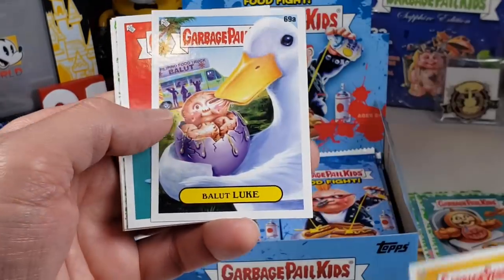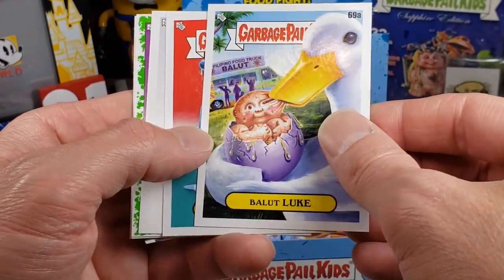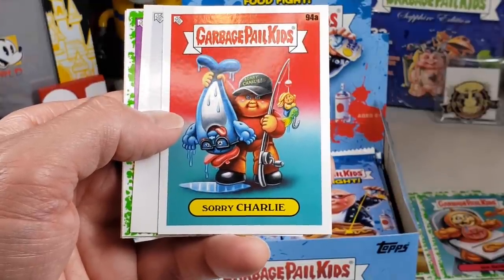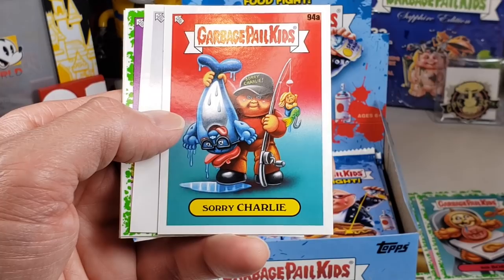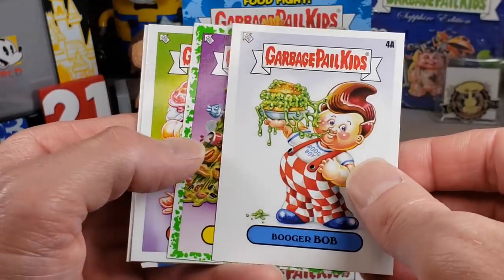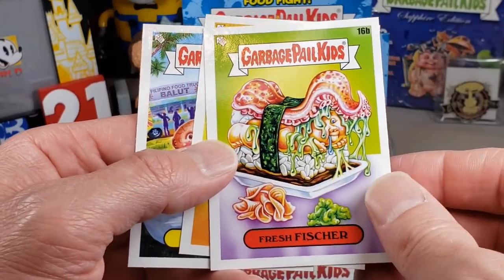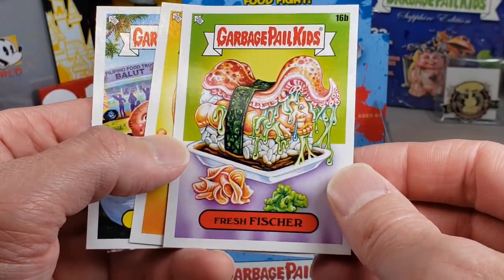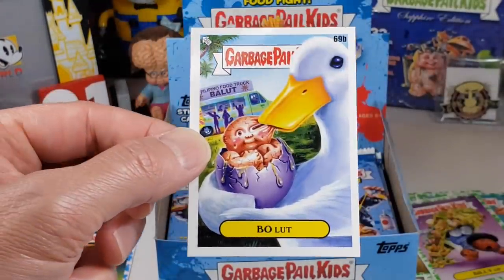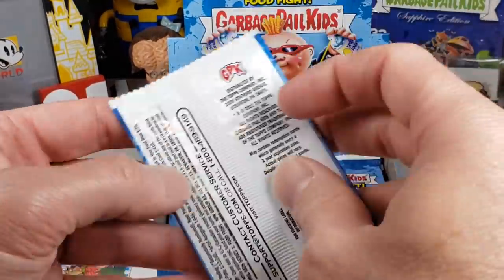Hard Shelly. Balut Luke. Sorry, Charlie. Nice. And there's Booger Bob. Billy Up in the green. Press Fisher. Taco Tim and Bo Lou or Bola. I'm not even sure how to say that. Anyways.